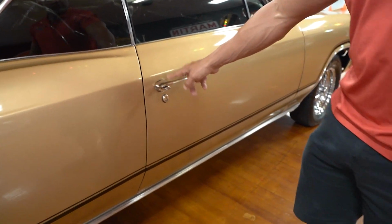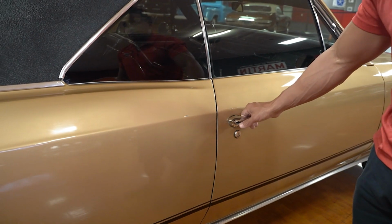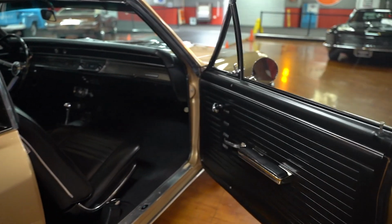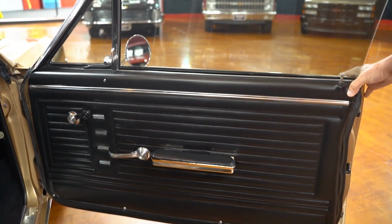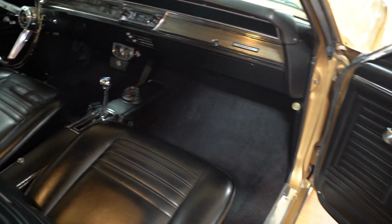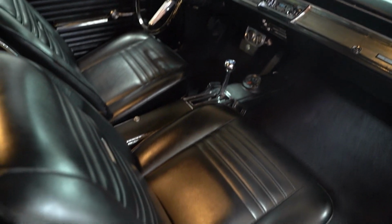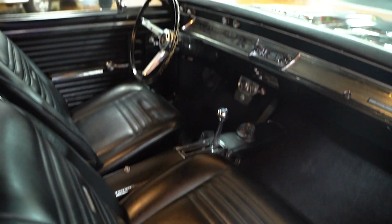Chrome on both door handles is in good condition. Chrome on both mirrors are in good condition. This does have dual mirrors on it, which is not really common for the Chevelles. Passenger side, carpeting, door panel, armrest, captain's chair, bucket seat, whatever you want to call it, all in really, really good shape. This is a really nice car inside and out.